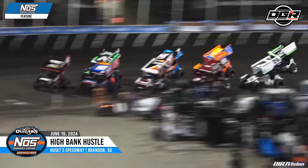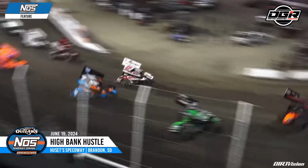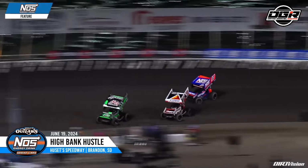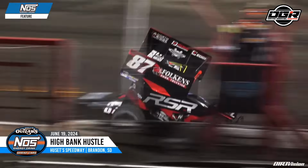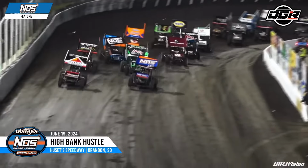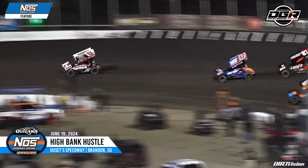The preliminary feature for the Husets Hustle is underway. Aaron Reitzel jumps to the early race lead, 3 wide for second, but the caution lights come on. Aaron Reitzel early on the throttle. That will move Ryan Timms to the outside of the front row. Good start out of turn 4, side by side for the race lead. Ryan Timms on the top will take the top spot.